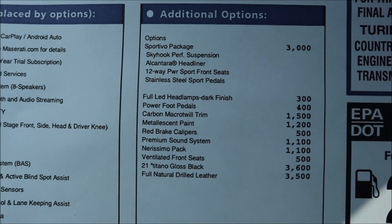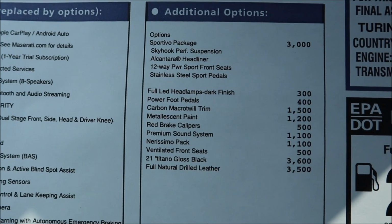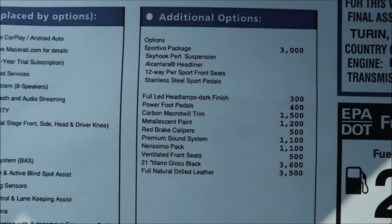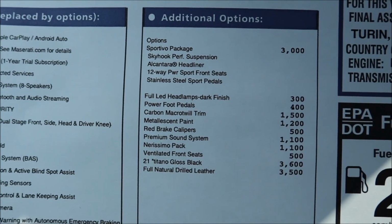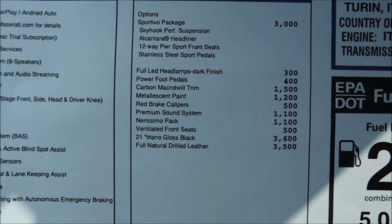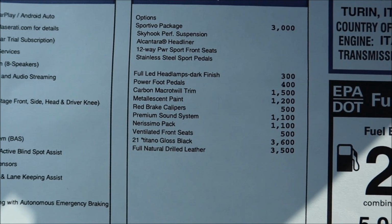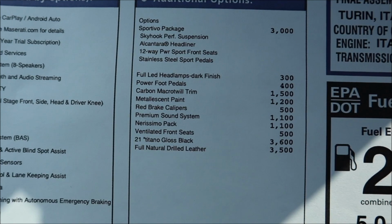Sportivo pack, as I mentioned, was $4,000. It is now $3,000. So you have the Skyhook suspension, Alcantara headliner, 12-way power front seats, and stainless steel sport pedals. That's part of your Sportivo package. You also have the full LED dark finish, all right, which is $300. The power foot pedals, $400. The carbon macro twirl trim, I can never say that, $1,500.